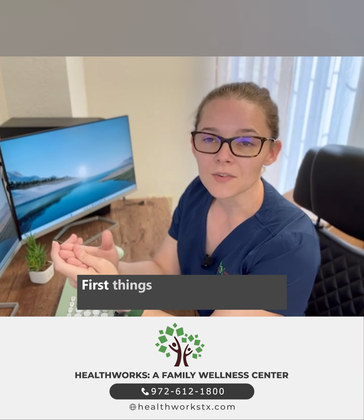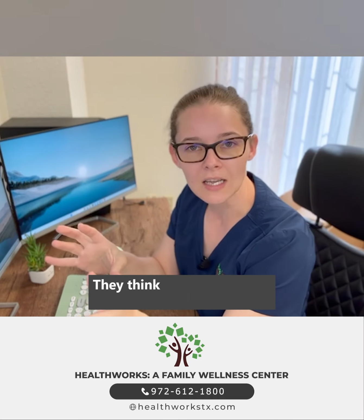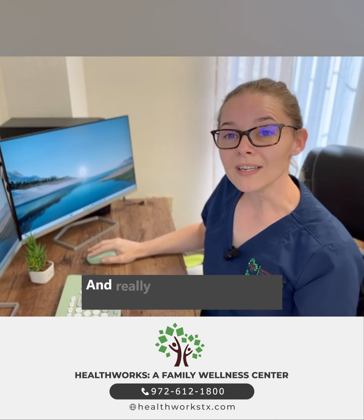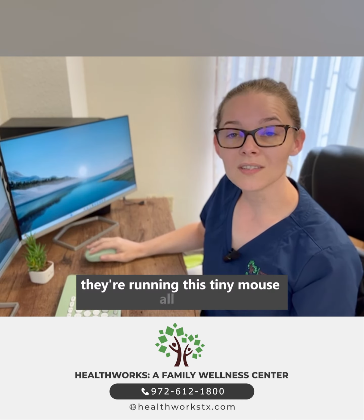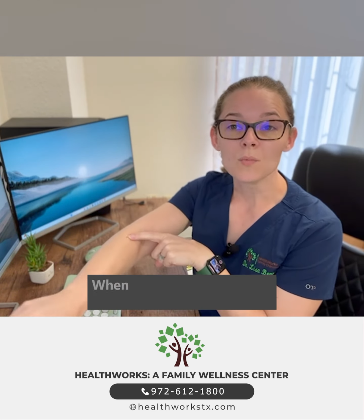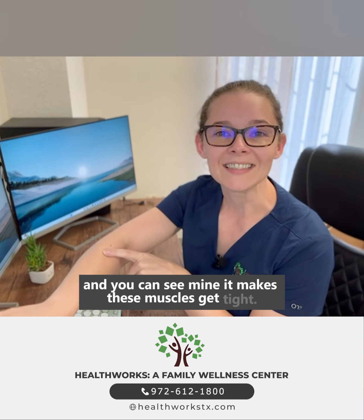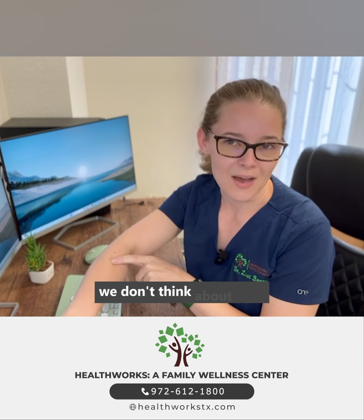Okay. First things first, let's start with the wrist, because that is something where people come in with wrist pain. They think they have carpal tunnel, similar symptoms even to carpal tunnel. And really what they're doing is boop, boop, boop. They're running this tiny mouse all day. Do you know the muscles that actually run this mouse and run your hand and do this motion are all in this forearm? Okay. When we're doing that on a regular basis, and you can see mine, it makes these muscles get tight. They get tired. They get fatigued. We're working them. They're so small, though. We don't think about that.